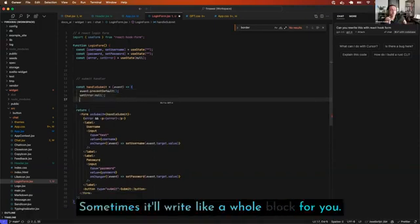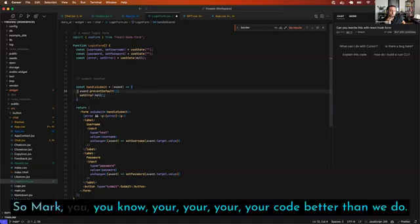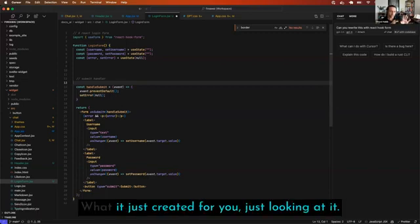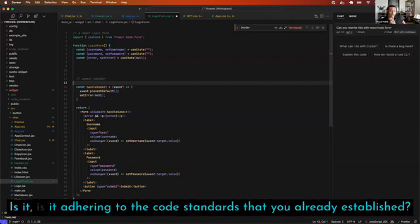Sometimes it'll write a whole block for you, and sometimes it just does it line by line. So Mark, you know your code better than we do. What it just created for you, just looking at it, is this high quality code? Is it adhering to the code standards that you already established?